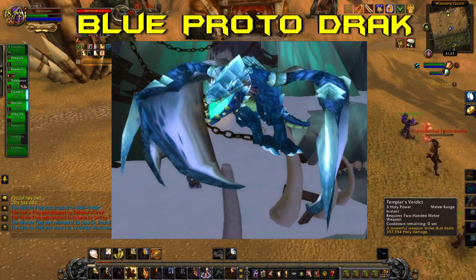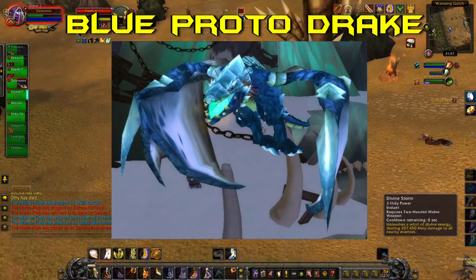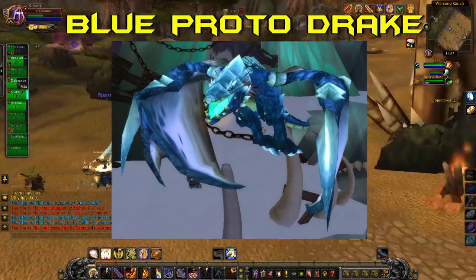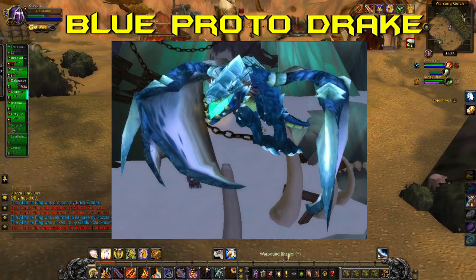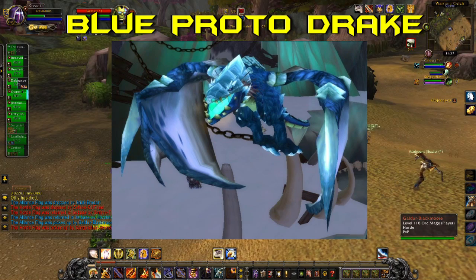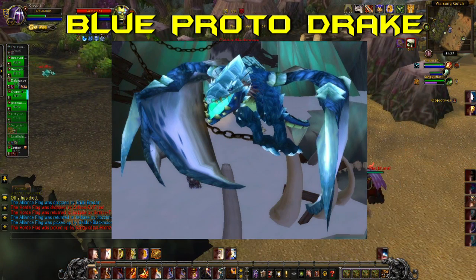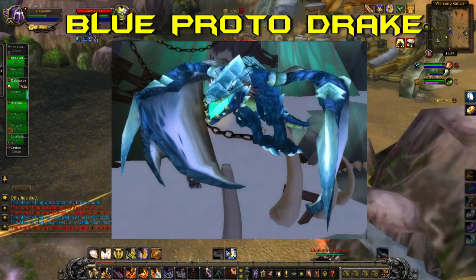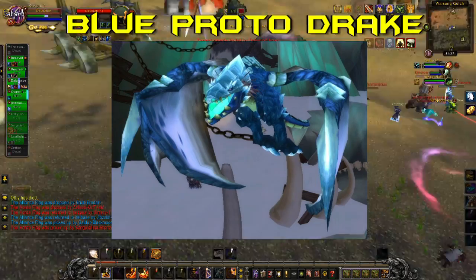Number 2 on our list is the Blue Proto Drake, and this can be farmed in Utgarde Pinnacle, from Skadi the Ruthless at a 0.9% drop chance, and this is only farmable on heroic mode and can be done daily. Now granted, if you are going to be farming this mount, I highly recommend you use an alt army, as you can get this mount very easily in only a few days if you really stick with it.